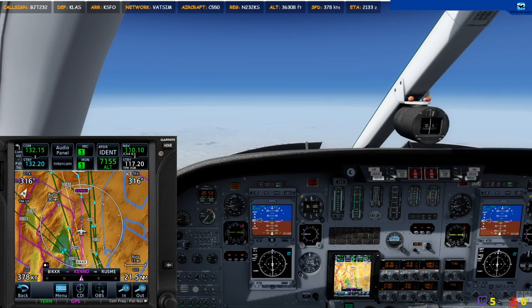Lot 23, contact Los Angeles Center 133.20. Have a good flight in. 133.20. Thank you very much. Have a great rest of your weekend. Lot 23.